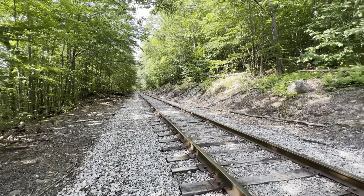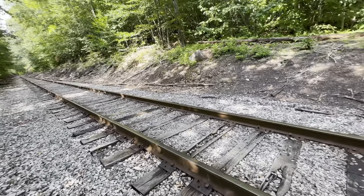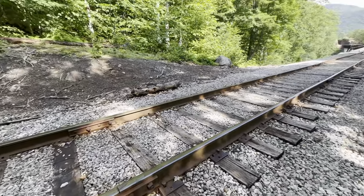Made it to the tracks. That last little bit was just a tiny bit of a bushwhack. I lost the trail for a minute.